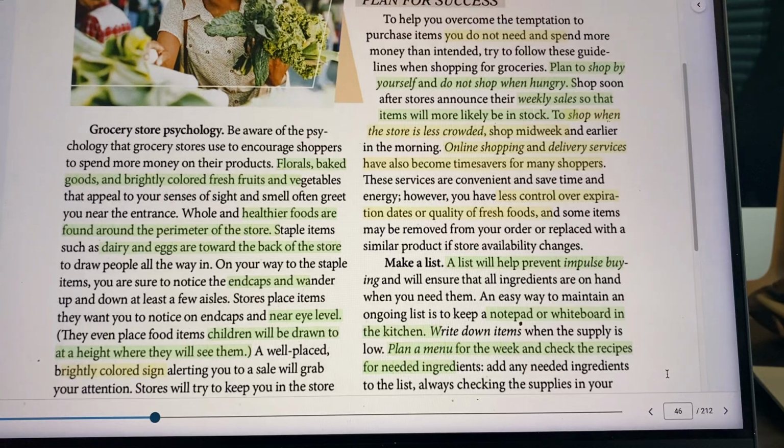So plan for success, right here. Plan for success. To help you overcome the temptations to purchase items you don't want or need, try to follow these guidelines when you're shopping. First of all, plan to shop by yourself and do not shop when you're hungry.